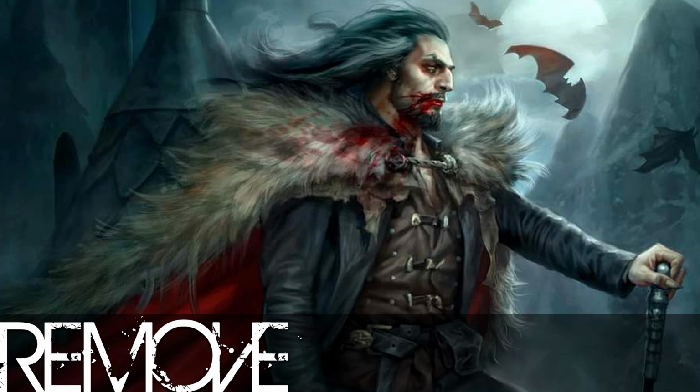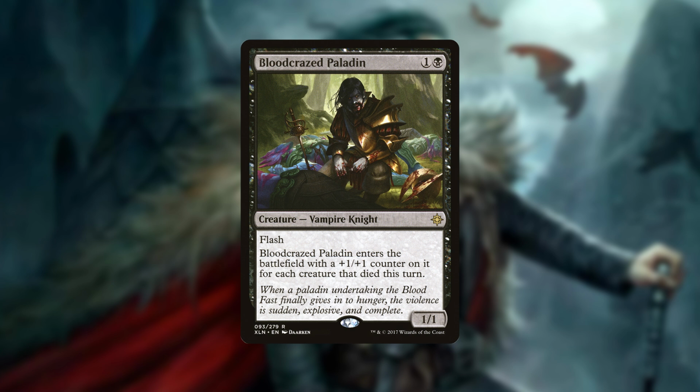So first, we've got Blood Crazed Paladin. It's a 2 mana vampire. Enters the battlefield with a +1/+1 counter on it for each creature that died this turn. Doesn't really have a huge impact. I have played this to where it has gotten +20/+20 and I've won the game, but more often than not, this just sits in your hand. You don't ever want to hold mana up with this deck to play this out with flash, so it just ends up being a 1/1 for 2 most times, which isn't super good when we can get 1/1s or better for 1 mana. So definitely an easy one to cut in my opinion for some of the cheaper vampires.